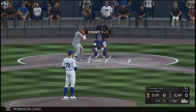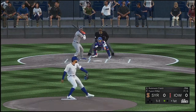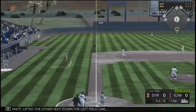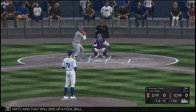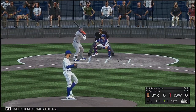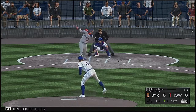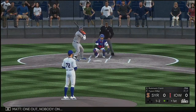Now to the plate, Robinson Cano. Lifted the other way down the left field line. And that will end up a foul ball. Here comes the 1-2. Still a ball and two strikes. One out, nobody on.